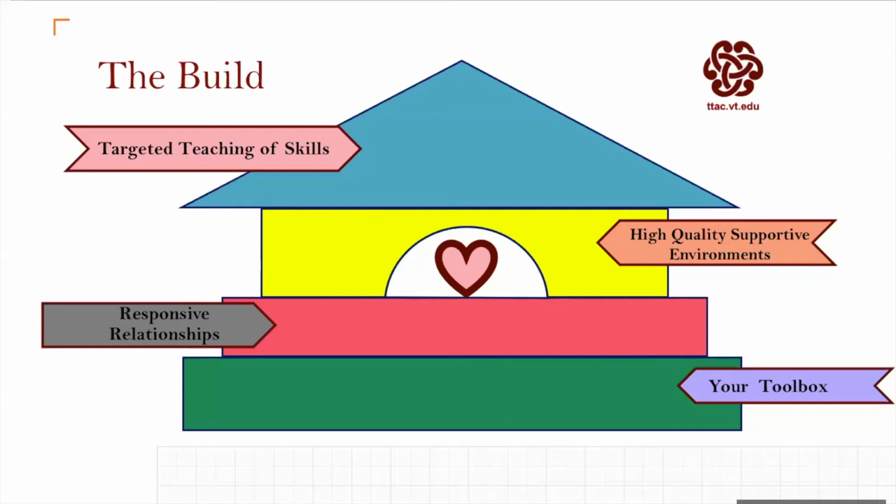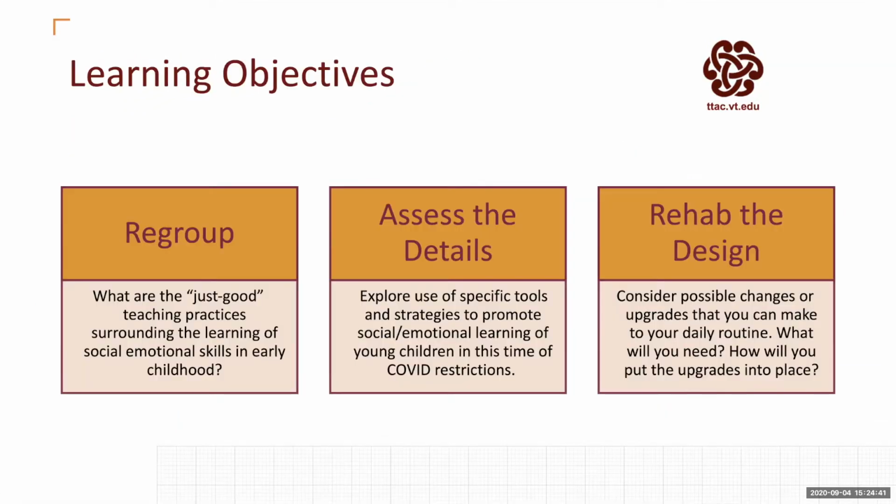We wanted to illustrate the components of social emotional needs in this way, using a house to demonstrate the importance of each of these pieces in order to build a positive classroom community. As you can see, you and your toolbox are the foundation and the rock of this structure, with each component subsequently built on top of the other.